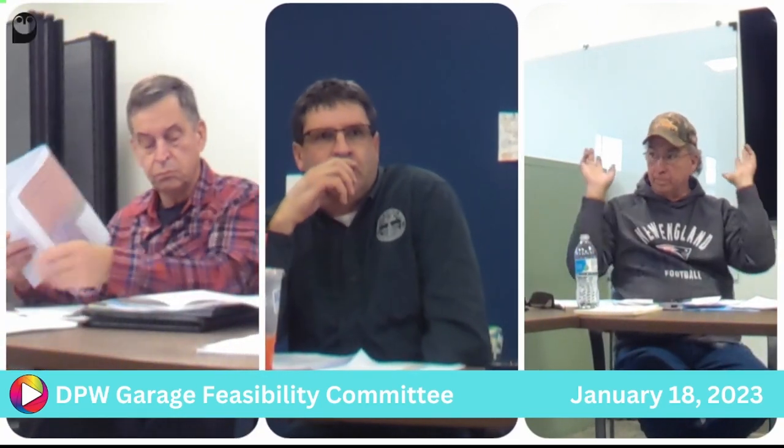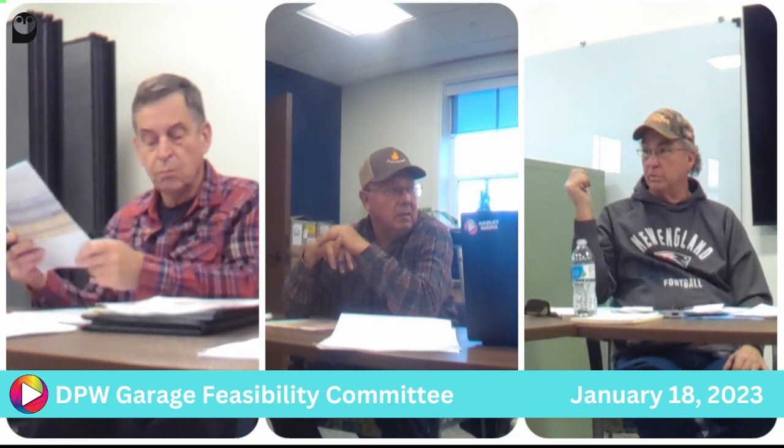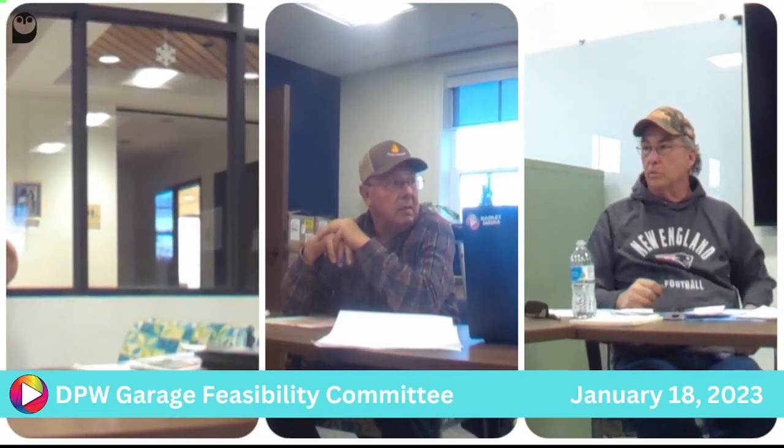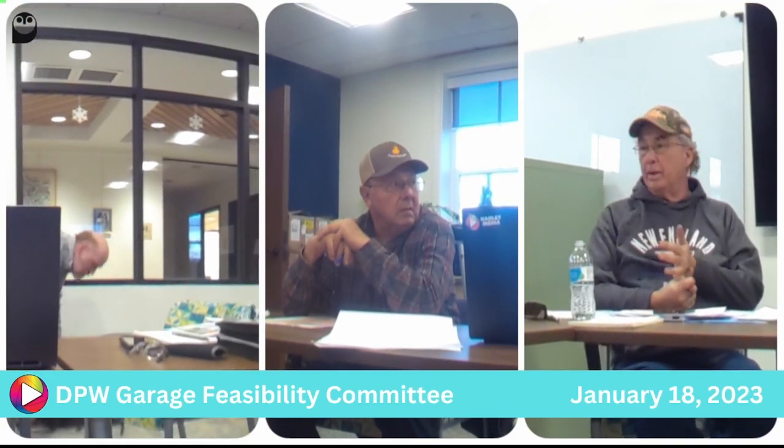Wally, a few years ago, the building committee, we had vehicles sitting outside and stuff sitting in there, and it was open to the south. So we enclosed the front end of it. We used some of the garage doors from the old fire station, because they had an R value of zero, basically. So we put them in down there so we could put loaders in and keep them out of the snow and the weather. Right.